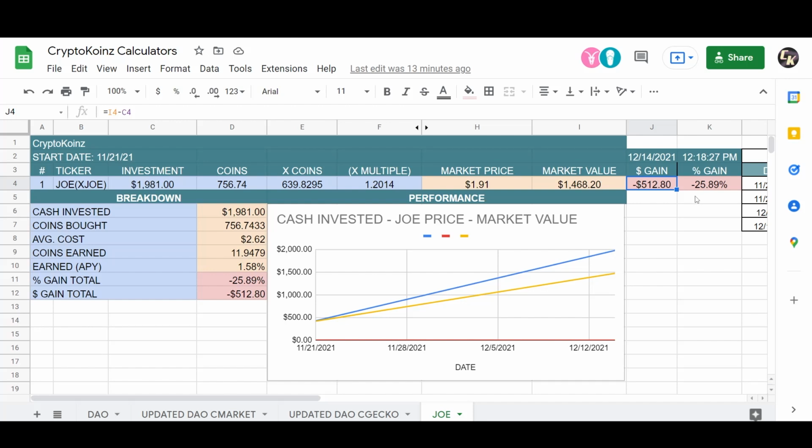I'm averaging in. I'm down 25%, but I'm buying the dip. And the calculator breaks down all your numbers for you.